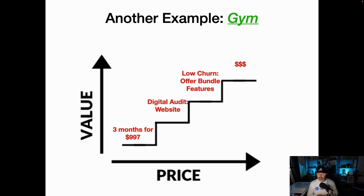Let's do another one. Let's say we go to a gym and we say to that gym, hey, we've got this awesome software. It's going to get you a whole bunch of new gym members. Maybe we do 6-week challenges. Maybe we do just whatever advertising we're doing, but we're going to give you this whole suite of amazing tools for 3 months, just for $997. They're thinking that's amazing. That's a great offer. I would pay my ad agency $1,500 a month, so $997 for 3 months, it's a deal.